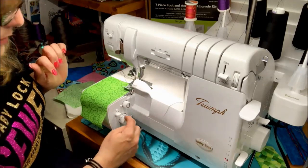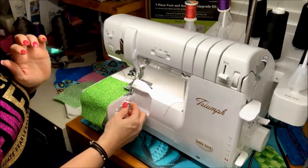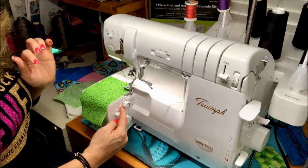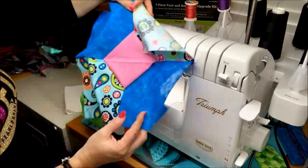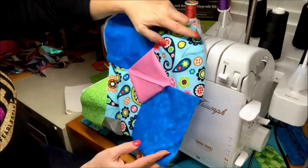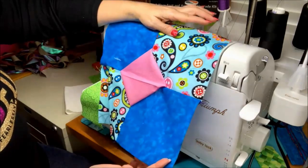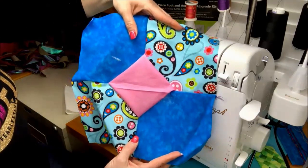All right, so stitch length of about 3. Our stitch width is on M. If I bring it all the way back to that 5.5, if you're a quilter, you're going to love it because it's the perfect width for making quilt blocks, which is what I've done here. This is just a super quick bow tie quilt block. Three seams, and you have a cute little quilt block to make on the serger.